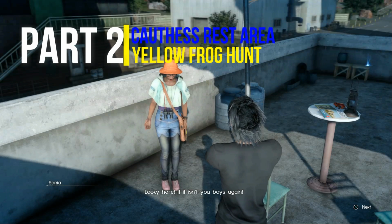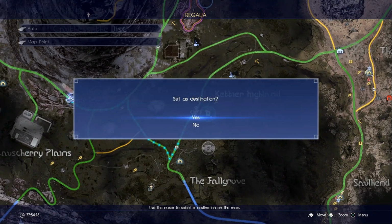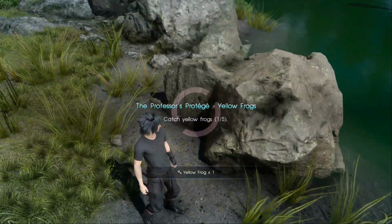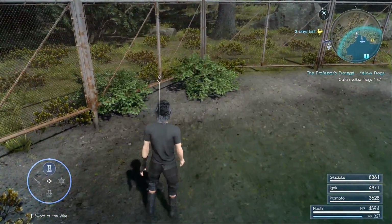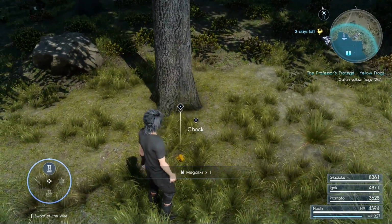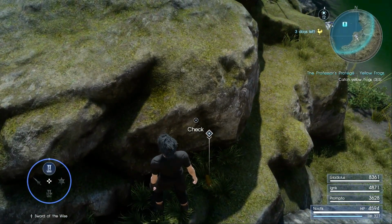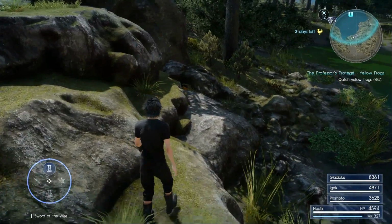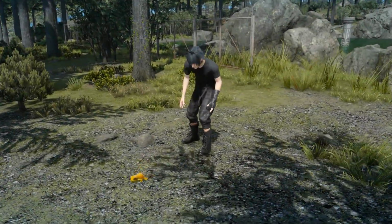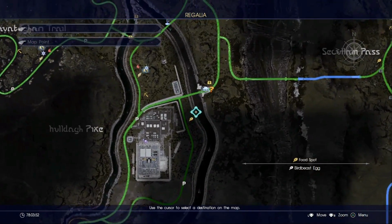Now she'll ask you to find yellow frogs. Just like the red frogs, you just need to listen to the frogs to lock onto their position and find them, or just watch these short clips for their location. After finding all the yellow frogs, back to Sania we go for our experience and accessory. This concludes part 2 and will let us start part 3 located in Old Lestallum.